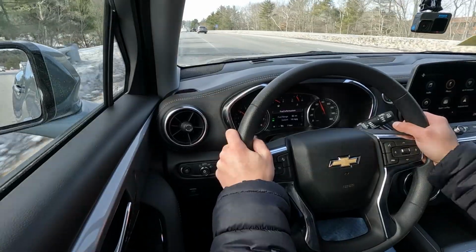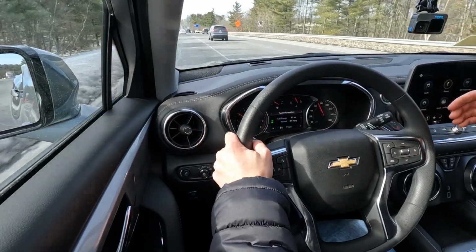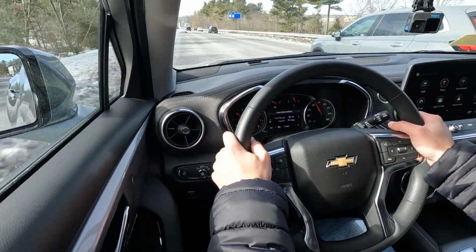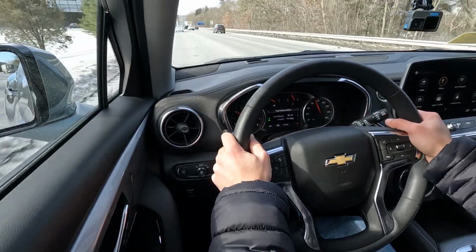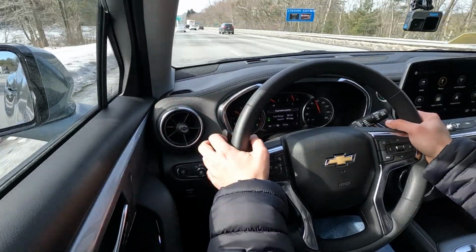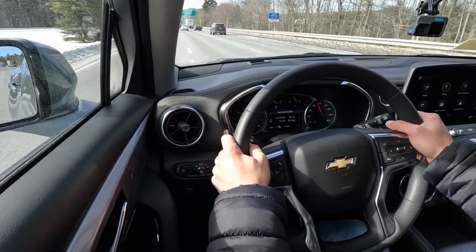Now, at highway speeds at around 65 miles an hour, road noise really isn't too bad. And again, this is the 2LT with a smaller tire size, so that's to be expected. But you would think that for a model that is so old now in this segment, there would be a lack of refinement or a lack of quality. And that just isn't the case for what I'm experiencing right now with this particular trim.